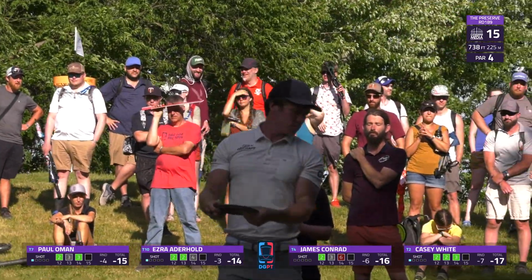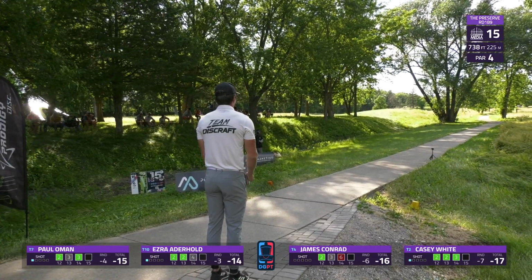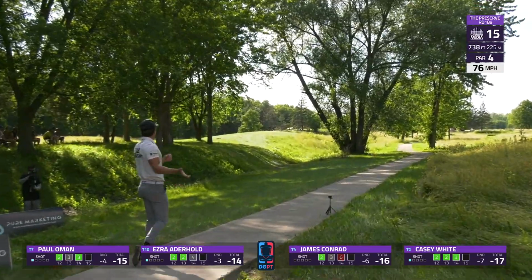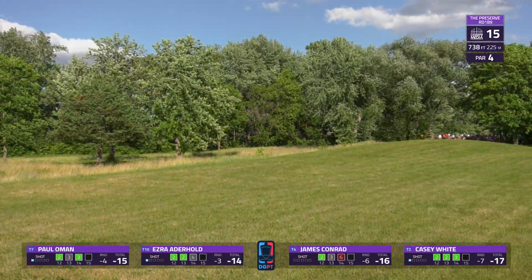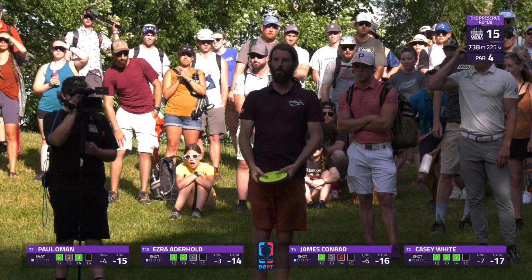A little bit short left. Still have an opportunity to reach the pin, though. As long as you get through this gap and push forward some, these big arms always still have a chance. That one looks like it's turned over a little too much there from Ezra. Going to be on that right-hand side of the fairway. Give him a little bit more work to do on the approach.